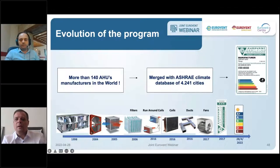So yes, I was explaining the different steps that led us to being able to certify the air units for hot and humid climates. Basically, today we are certifying 140 AHU manufacturers in the world. And we managed to build this scheme for the summer label based on ASHRAE climate database, based on more than 4,000 cities in the world. So basically, yes, if you can go to next slide, please.